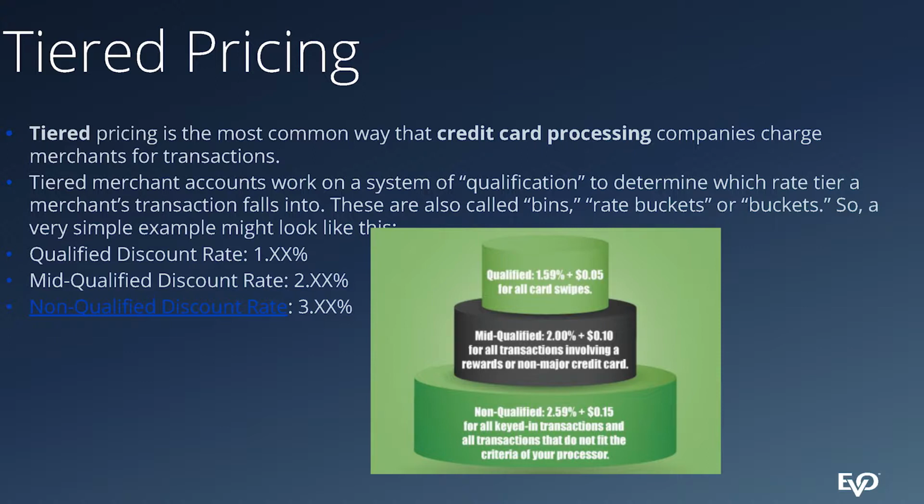So you might have a qualified discount rate. So let's say you've got a debit card and it's an EMV and it was dipped. You inserted that chip. That's the best kind of transaction that you can take, right? That one is going to be priced at 1 point whatever percent. A mid-qualified discount rate, which is just your basic credit card. Not a business card, just a credit card that they did EMV with, that you inserted the chip. And then you have your non-qualified discount rate. These are the worst transactions. These are your swipes. These are your keyed-in transactions. Those, you can see, jump a significant amount depending on the qualification, okay?